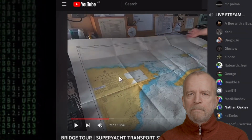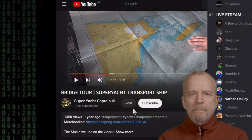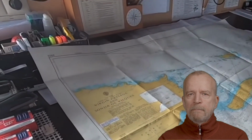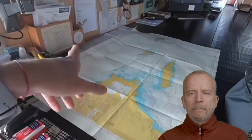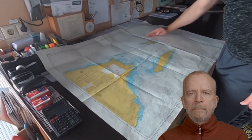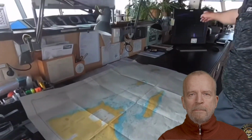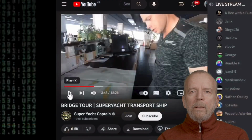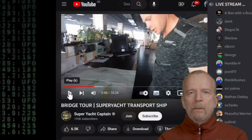I should really announce what the video is called. This is called Bridge Tour Super Yacht Transport Ship. Some old voyage preparation. So if you were to put a great circle on the chart, it will appear as a curve, not a straight line. So on this Mercator projection, this will be like this, like you see on the screen. Because on the exit screen is also Mercator projection. This video he has found at the channel Super Yacht Captain. It's a great channel by Tristan Morlock. I will talk a bit more about the original video later on.